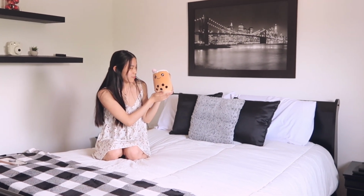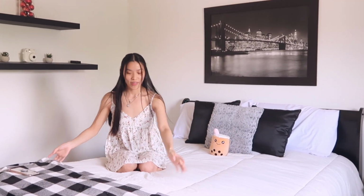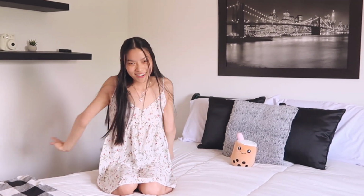I received it from Ascendant when they sent me over sweaters. It's super cute, so he always just chills here. And then we have a matching blanket at the end of my bed. And yeah, my room's just all white, black, and gray.